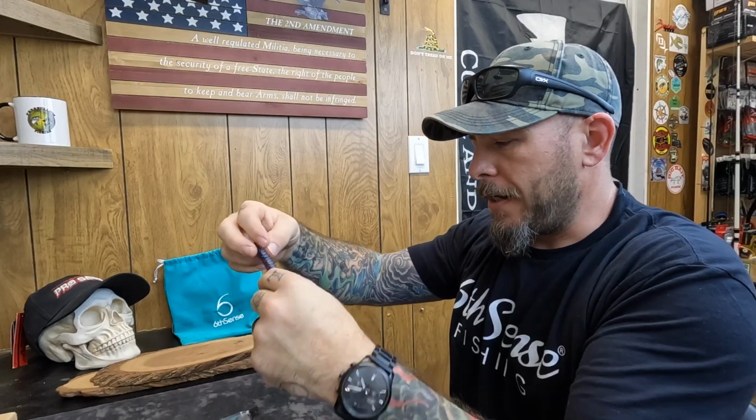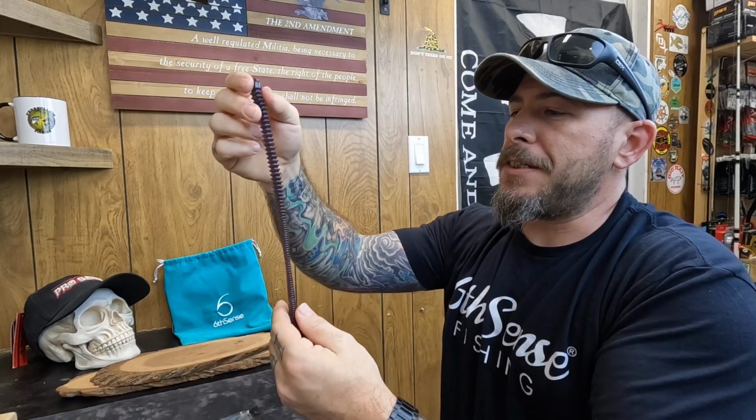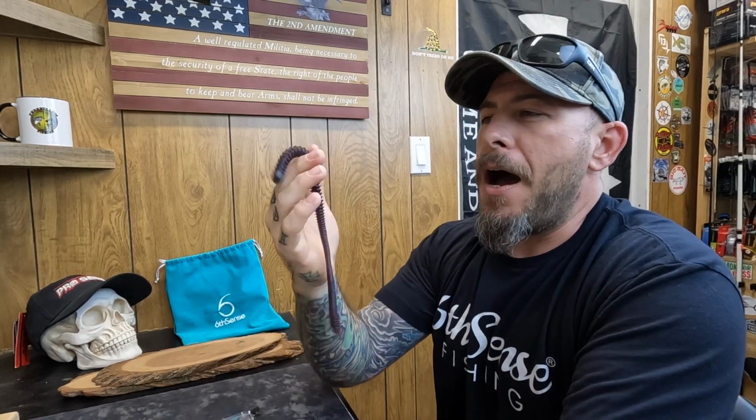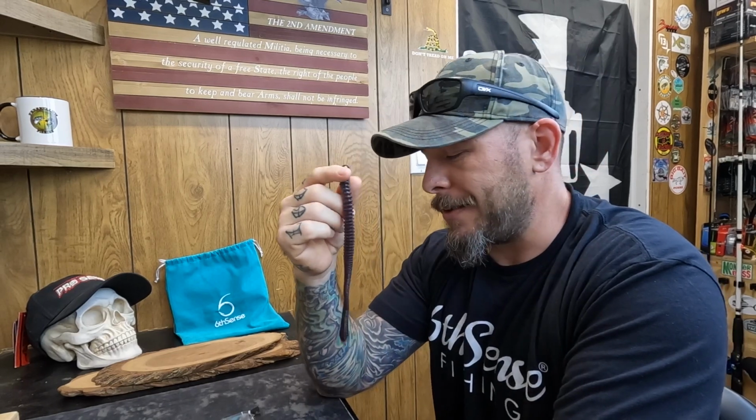The color's pretty neat. Again, it's an exclusive color, so I'm really not sure. It kind of reminds me of the Man's jelly worm, what was it, grape or black cherry or something like that. Kind of reminds me of that, but with some blue flake in there. Right now, I don't know how well it would work, but come the summertime, I'm just going to probably peg this to a Texas rig and just drag it real slow across the bottom. And we'll see, but I bet you this thing gets nailed.